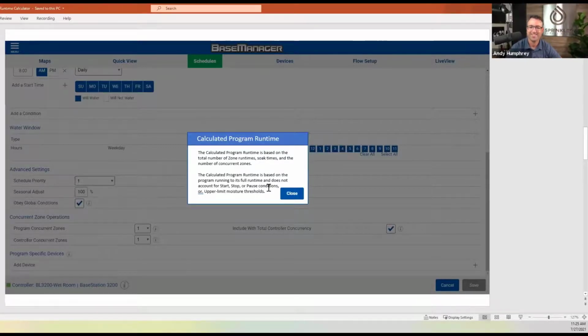That's right. So it doesn't take into account the frequency of irrigation based on using soil moisture sensors to determine whether or not a runtime is going to happen. It's just saying, based on the number of zones in this program, the runtimes associated with those zones, and the number of zones I've got set up to run at the same time, is it going to fit within my water window? If things were just running based on simple math, essentially. Right. But it's not simple.